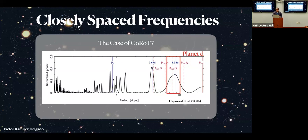So going back to this case, this is particularly important because sometimes you're going to have signals that are very close to each other, such as a planet period that might be close to a rotation period or a rotational harmonic. For the case of Corot 7 D, the existence of planet D is still contested. The results of Hayward put into question the existence of planet D, but there's been some development from a paper in 2022 that claims that planet D is real. So this is another example of why we have to worry about periodograms, because this is our first step. When we look for planets, the first thing that we normally do is look at a periodogram to find periodic signals.